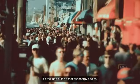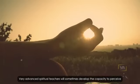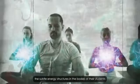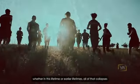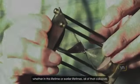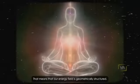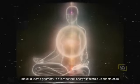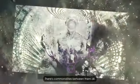So the idea of this is that our energy bodies, our subtle energy, has a particular structure to it. Very advanced spiritual teachers will sometimes develop the capacity to perceive the subtle energy structures in the bodies of their students. Because all of our karmic history, everything we've done in the past, whether in this lifetime or earlier lifetimes, all of that collapses into specific structures in our energy field. That means that our energy field is geometrically structured. There's a sacred geometry to every person's energy field as a unique structure in the universe, because they're all structured slightly differently. There's commonalities between them all.